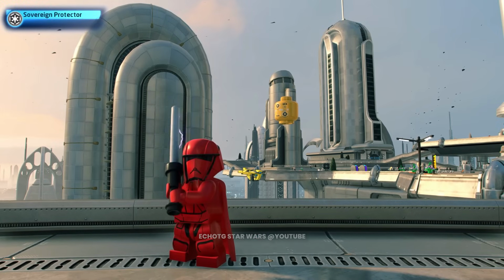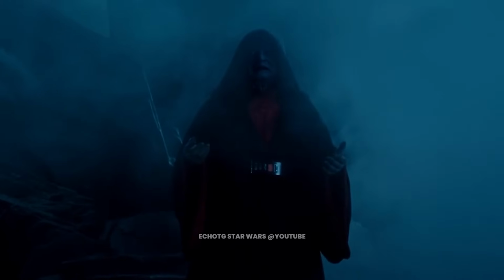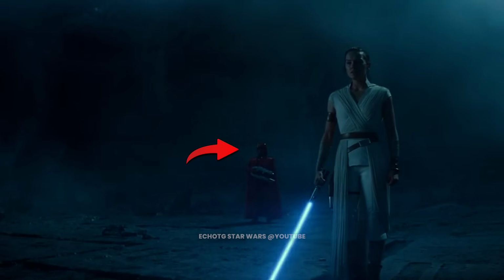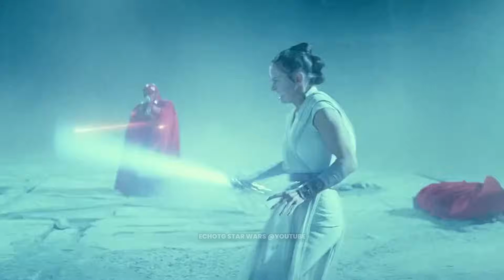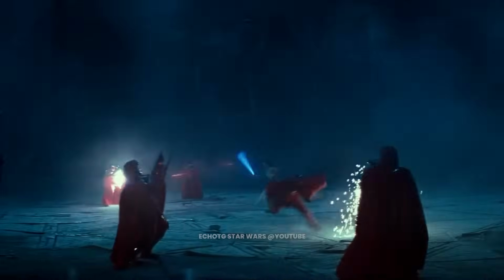This is Sovereign Protector. Emperor Palpatine's personal bodyguards were selected from the most skilled Sith troopers residing on Exegol. Their striking red armor and capes are reminiscent of the Emperor's royal guard from during the Galactic Empire. These new sovereign protectors are sworn to guard Emperor Palpatine and the Citadel itself from any prying eyes and would-be heroes.